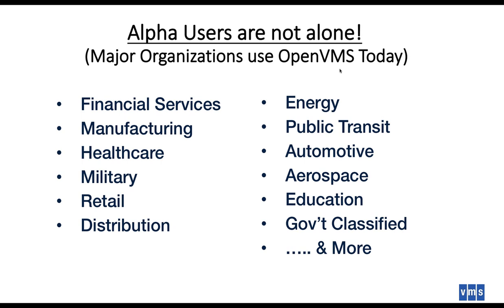We think it's important that you know that you are not alone. If you are an Alpha user today and have been probably for quite some time, you truly are not alone. I've been amazed in my 14 months with VSI at the names and the prominence of those organizations, those corporations, both public and private, who continue to use Alpha systems today, whether it's in the financial services area, the manufacturing sector, healthcare, public transit, automotive, government, et cetera. So there are many, many users out there today.